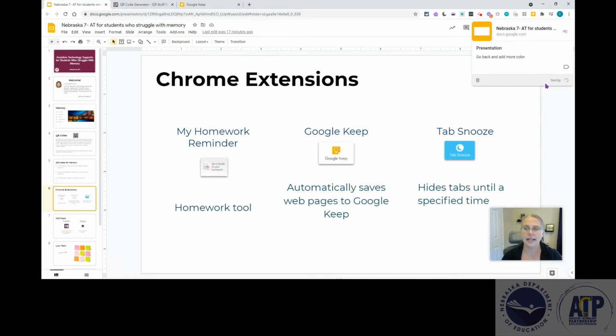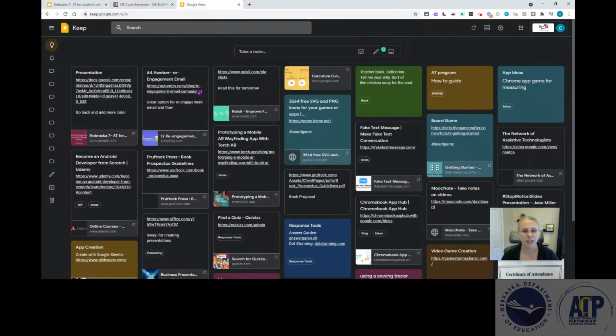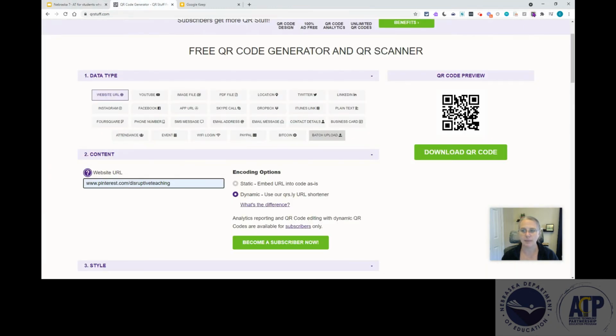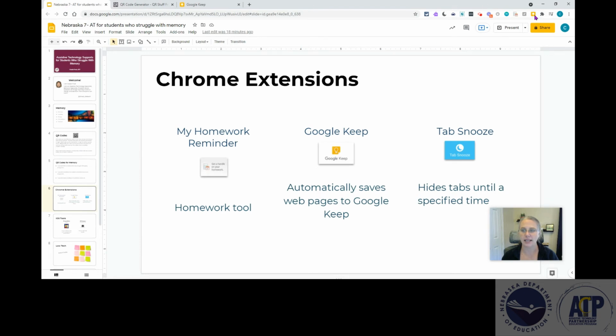Okay. And you're going to see it's automatically saving it to Google Keep right here. So the really nice thing about this is that once I close this and get out of it, if I go to my Google Keep, it will show up here. But more importantly, if I come back to this website, you're going to see that my Google Keep is grayed out. But when I come back to this website, you're going to see that it's now yellow.